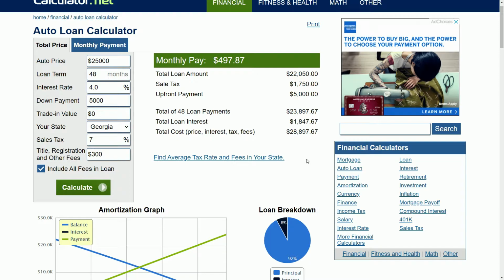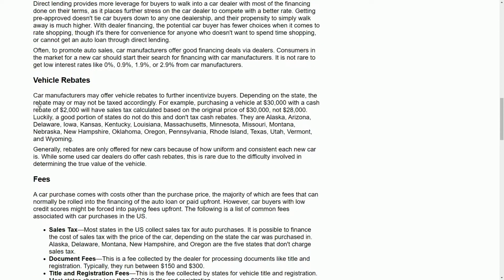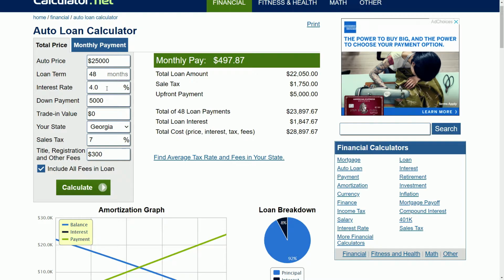So the car that I'm going to be looking at is $25,000. The loan term is going to be 48 months. For the interest rate, I just used one of the average interest rates that was on one of the other websites. However, I do think that depending on the vehicle, you should be able to get underneath a 4% interest rate, depending on your credit score. And I would not encourage anyone to do higher than, say, a 5% interest rate. I promise you that means that is a vehicle that you cannot afford under the current interest rate environment.